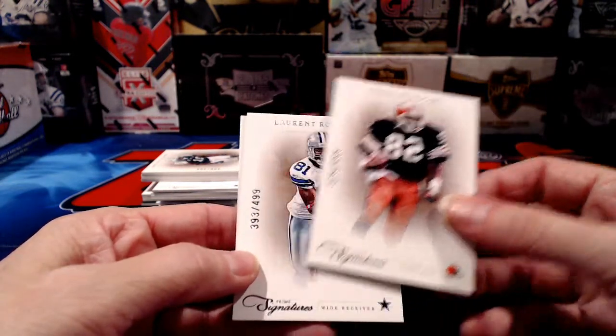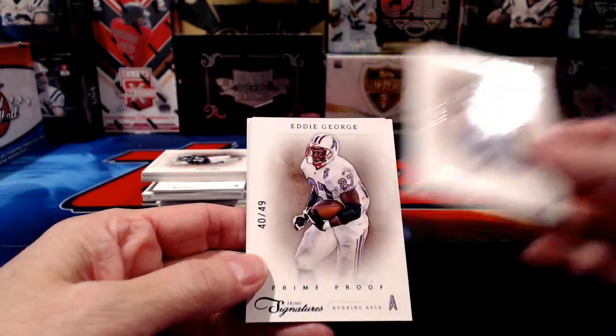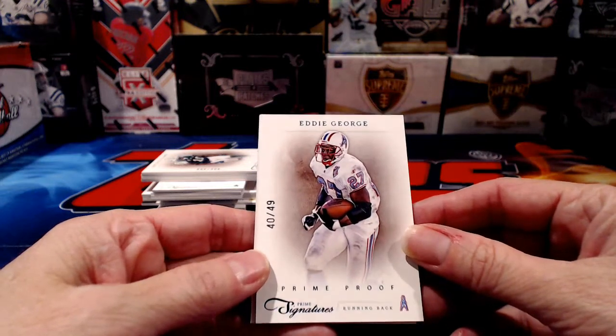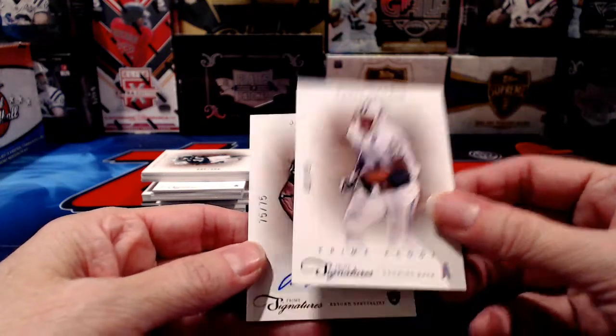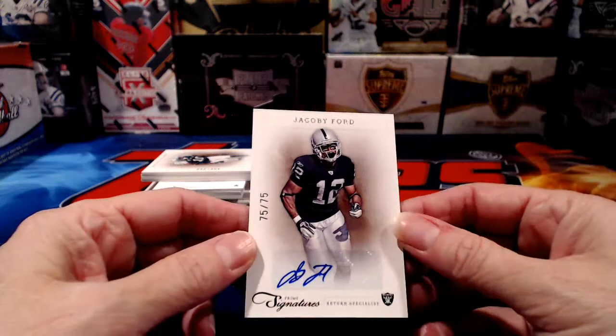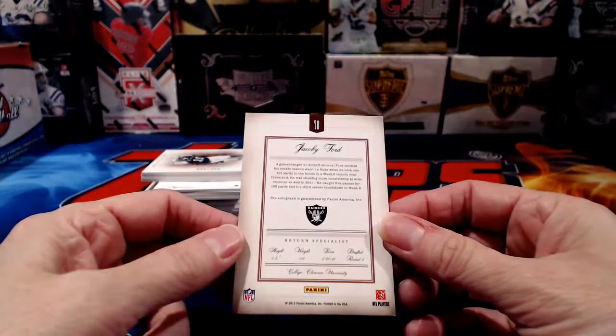First out, Ozzie Newsome, $4.99 for the Browns. Laurent Robinson, $4.99 for the Cowboys. Eddie George, numbered to 49 for the Oilers, which is the current Tennessee Titans. That franchise relocated and renamed is the current Tennessee Titans. And Jacoby Ford, numbered to 75 for the Raiders, is our first hit.